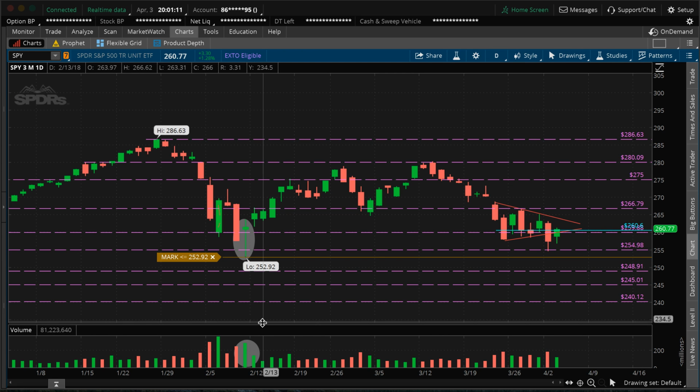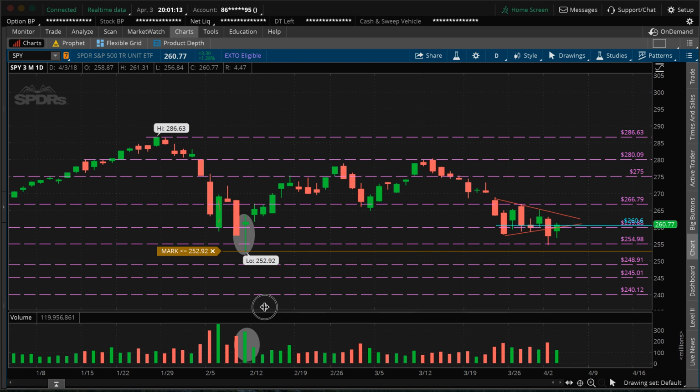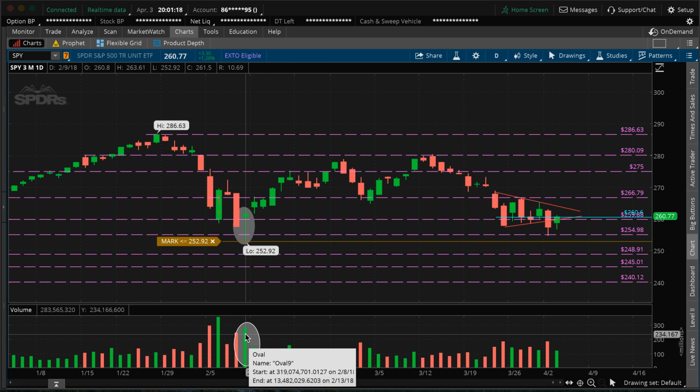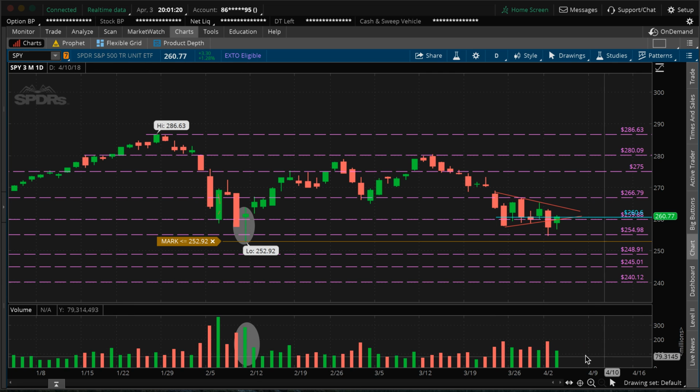Let me do this so you guys can see a little bit better. With that hammer candle, that's a huge buy-in volume. If you compare this volume bar with any of these, it's very low buy-in volume. So that's the thing I'm concerned about. I did like that there was some accumulation here yesterday and today, but again, the volume is not there to push it to reverse its course. So we're going to see how this consolidation plays out.